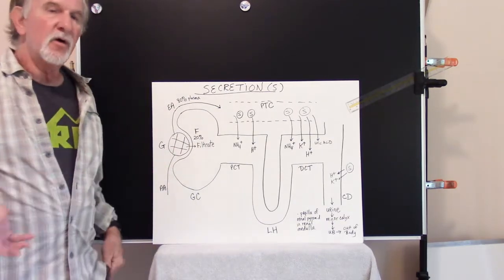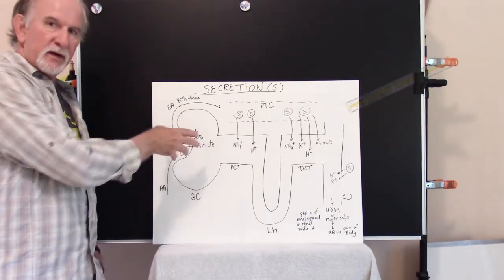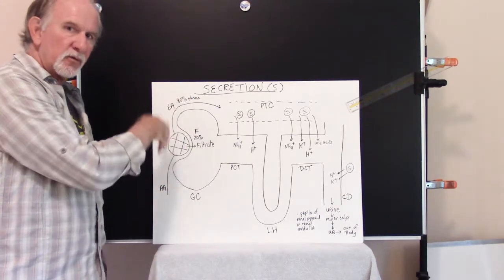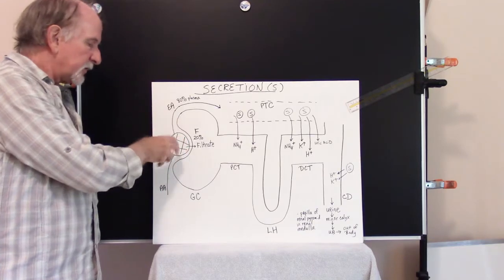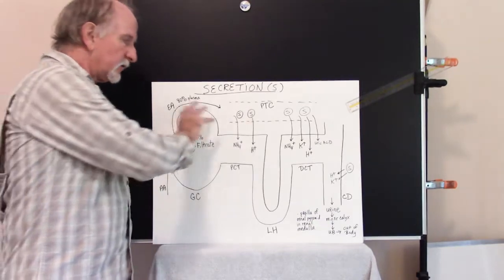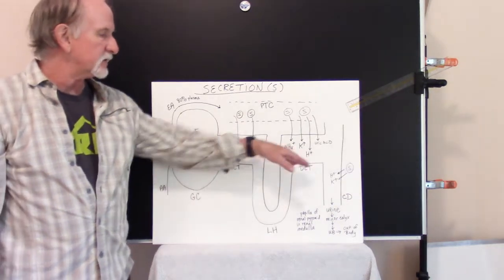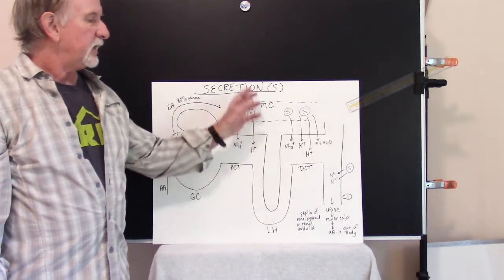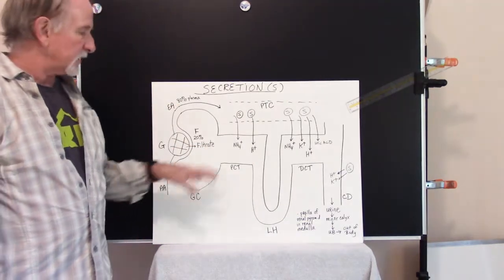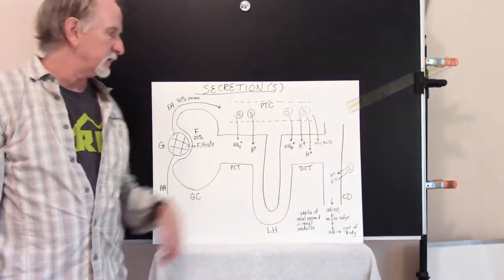So this is just an overview of secretion. This would be the filtrate that forms by filtration at the renal corpuscle. And of course the renal corpuscle would be the glomerular capillaries as well as the glomerular capsule. The filtrate then moves into the renal tubule, moving first into the proximal convoluted tubule, then the loop of Henle and the distal convoluted tubule, before it enters into a collecting duct. So secretion occurs in the proximal convoluted tubule, distal convoluted tubule, as well as the collecting duct.